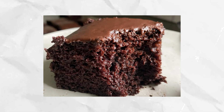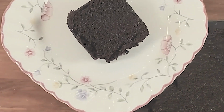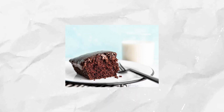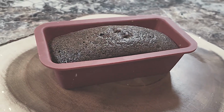Known affectionately as wacky cake or crazy cake, this Depression-era chocolate cake was nothing short of a small miracle born straight out of scarcity. With no eggs, no butter, and no milk, it defied all odds, rising tall and tender from the oven, as though it were thumbing its nose at the hard times outside the kitchen window.